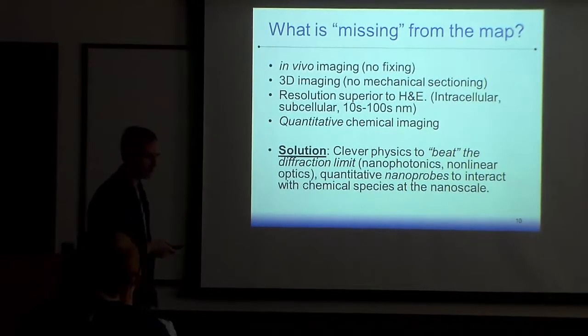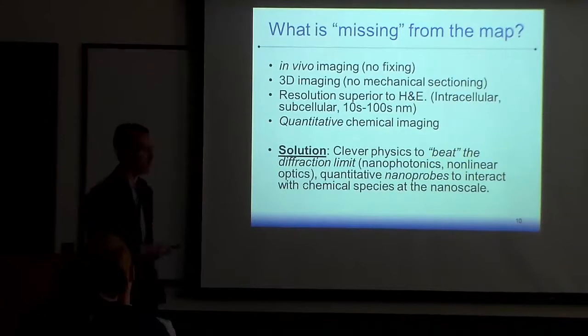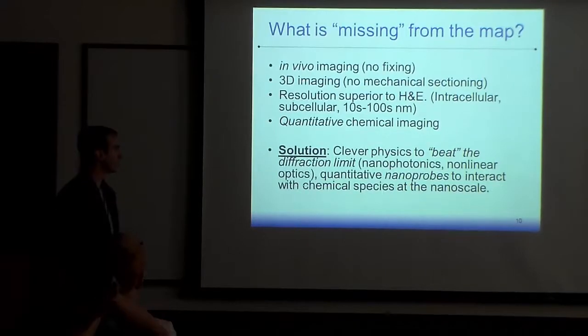You want to be able to say, okay, there's this concentration of hydrogen sulfide in the plasma at this location with such partial pressure. And so what we're going to try to do then is do clever physics to try to beat this plane wave focusing diffraction limit. This is nanophotonics and nonlinear optics specifically. And we're going to talk about quantitative nanoprobes, which are useful for measuring this specific chemical species at this nanoscale.